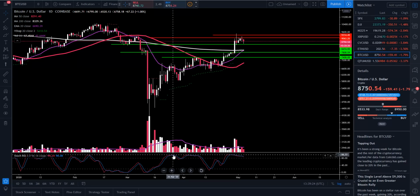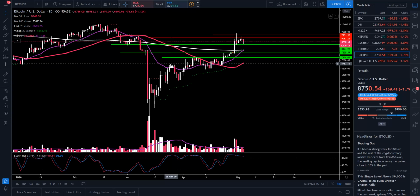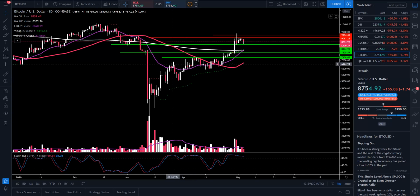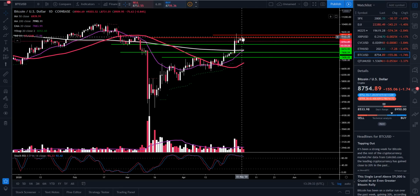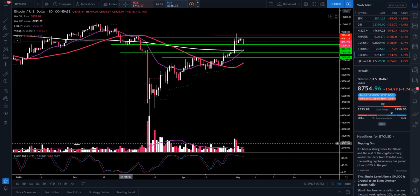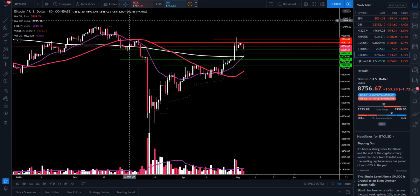We were in overextended territory here. We started to move to the downside. We ended up going from about $7,000 down to $6,000 in this move. So that's what I'm saying. It would not be uncommon for us to even come back here and backtest this 200-day moving average, given where some of the indicators are.